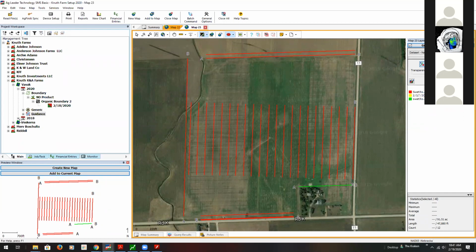So for example, our planting, we do variable rate on planting. So I'll make a variable rate map, and then we'll put that in the monitor in the tractor, and then the tractor will automatically change rates as it goes through the field, and has the different zones for those.